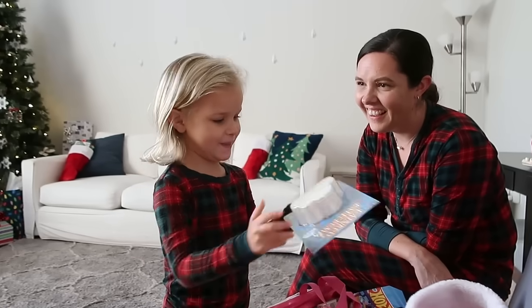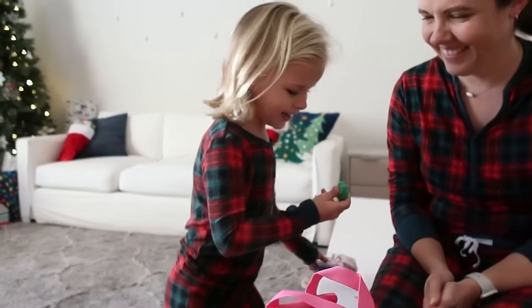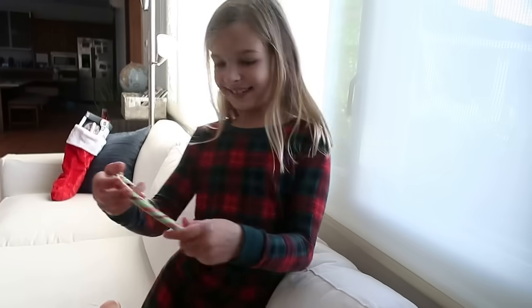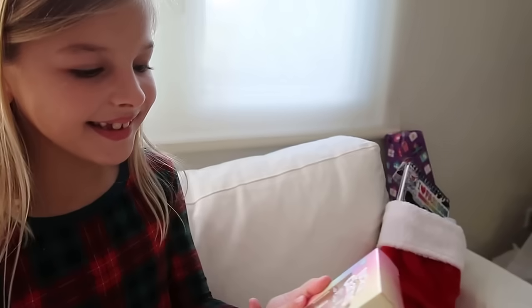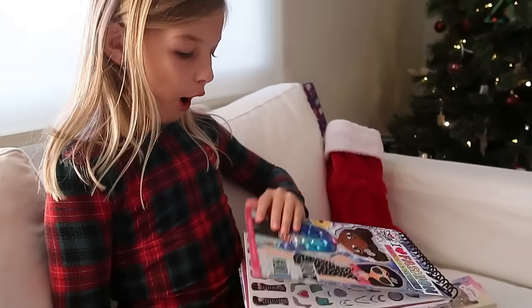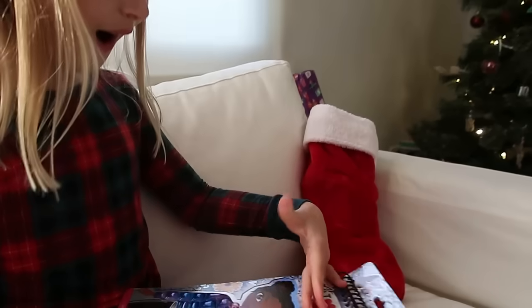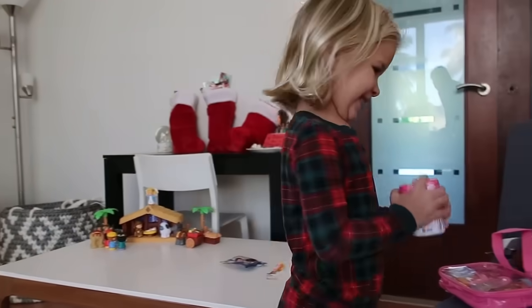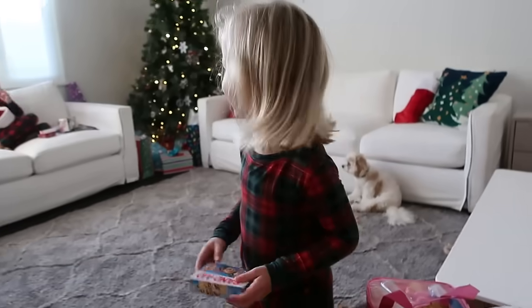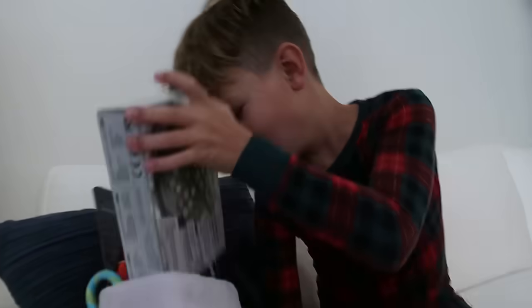That's a bath bomb. A big, big bath bomb. Yeah. A Paw Patrol thingy. It's Rocky. Yeah. Oh, a cavity. Paw Patrol. My phone. I got my phone. You're over there, buddy. Coins.